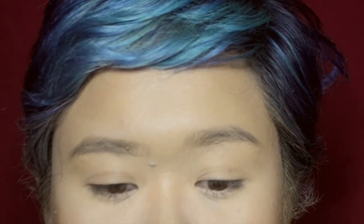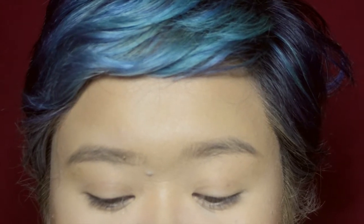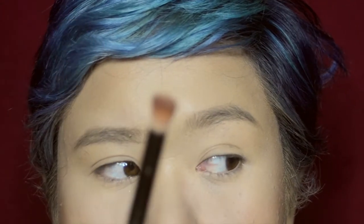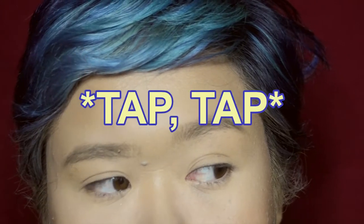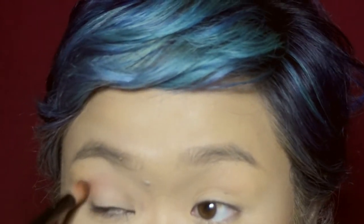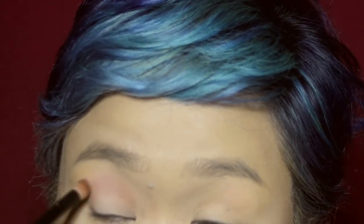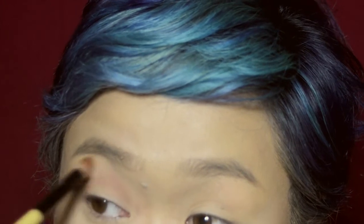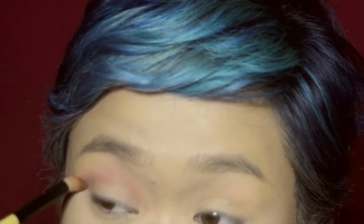So again, I'm gonna go ahead and grab the LA Girl Lush collection in Spice and go in with the bronzer and a fluffy blending brush, and just dip into there, tap off the excess, and go in with my crease first. Just go in circular motions to fill my crease. It'll warm you up and give you a good dimensional look. It just helps with the overall everyday look, if you want to look cute, you know.